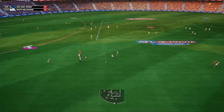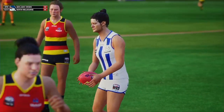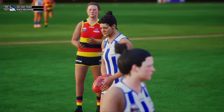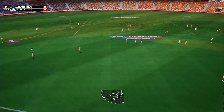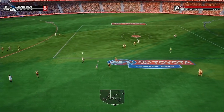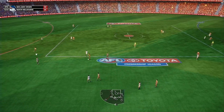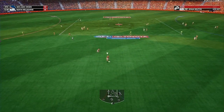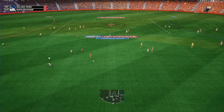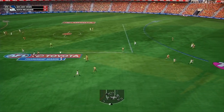She spears the ball. Just landed in her back. Gillespie Jones uses it by foot. They're doing really well to chew some time off the clock here. Bratton grabs that one. Moves it by foot. Good body work to win the mark.